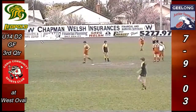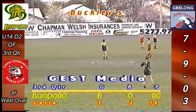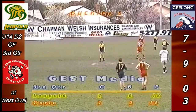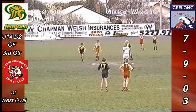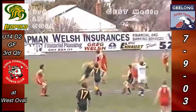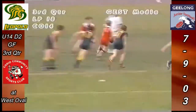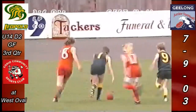Well, where has this come from? Corio was scoreless until halfway through that second quarter, and they're tied on 2 goals 2, to only be 4 points behind Leopold, who have dominated for the majority of the game. Yeah, Leopold having a bit of a reality check. Maybe not dominating as much as initially expected. But here they come now. Lawrison really pumped up. As you can see, he puts his whole body into the effort. Bradley Circuit had it, kicked it, and he's trying to spot up a player up in the forward line.